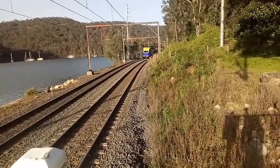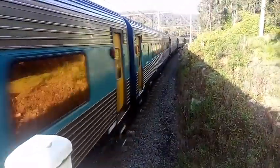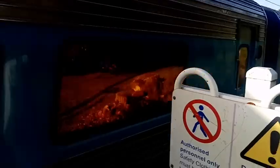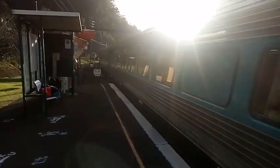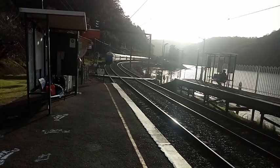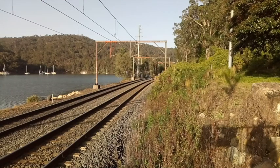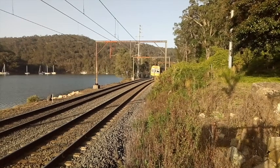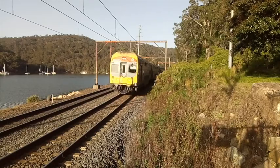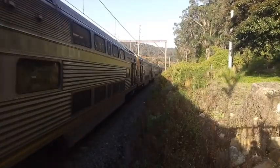And here comes the Casino bound XPT. XP 2013, leading power car. XP 2010, trailing power car. Newcastle Interchange service about to pass through platform number two here at Wondabyne. Opal. Really calm.